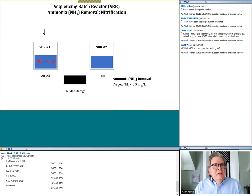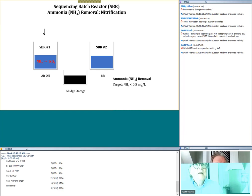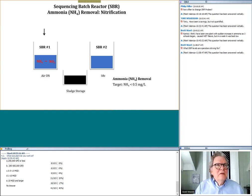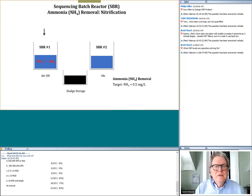Just like with the MLE tanks, way too often facilities that have SBRs early on during the setup, cycle times were set and they've never been touched. So I'm encouraging you to challenge yourself, if you run an SBR, to monitor and adjust those cycle times. You don't need to adjust them every day, but seasonally, there should be some adjustments. So the flow continues to come in.